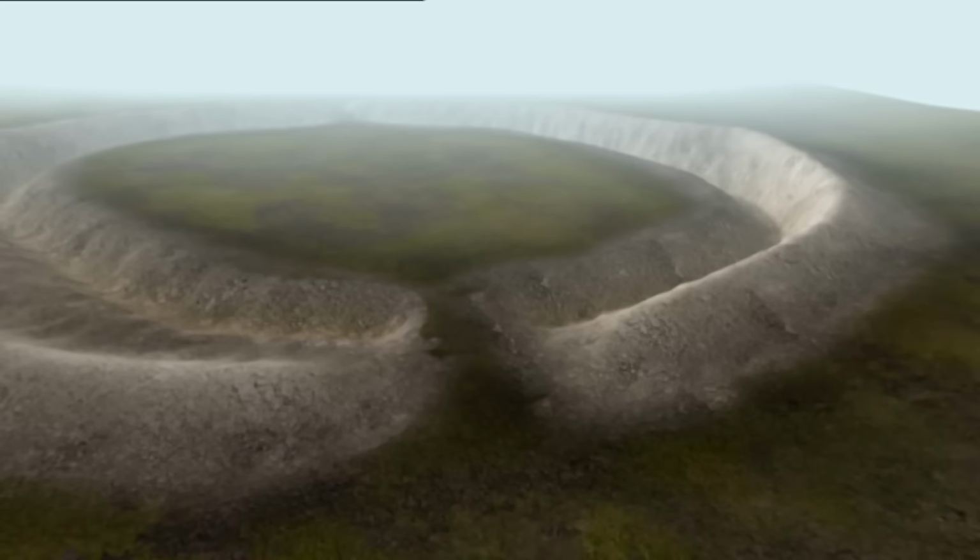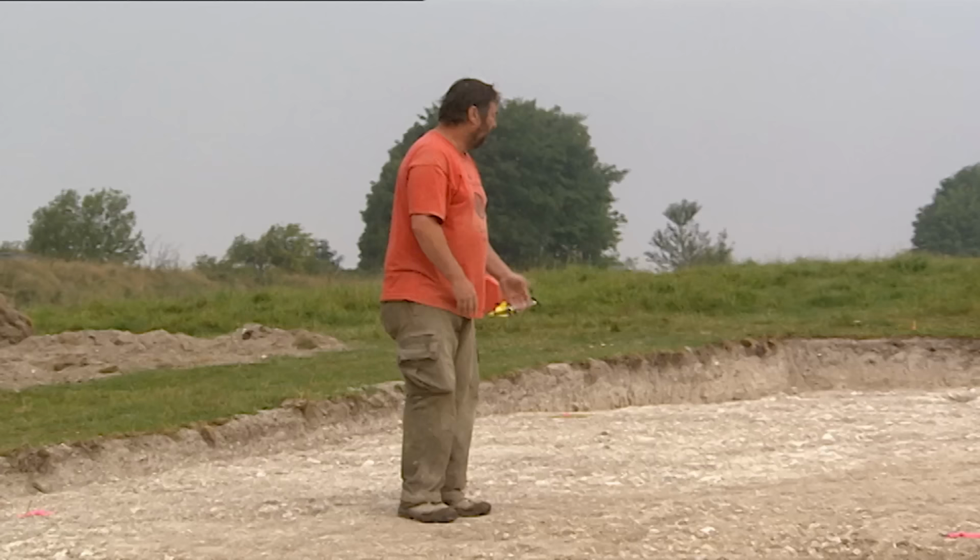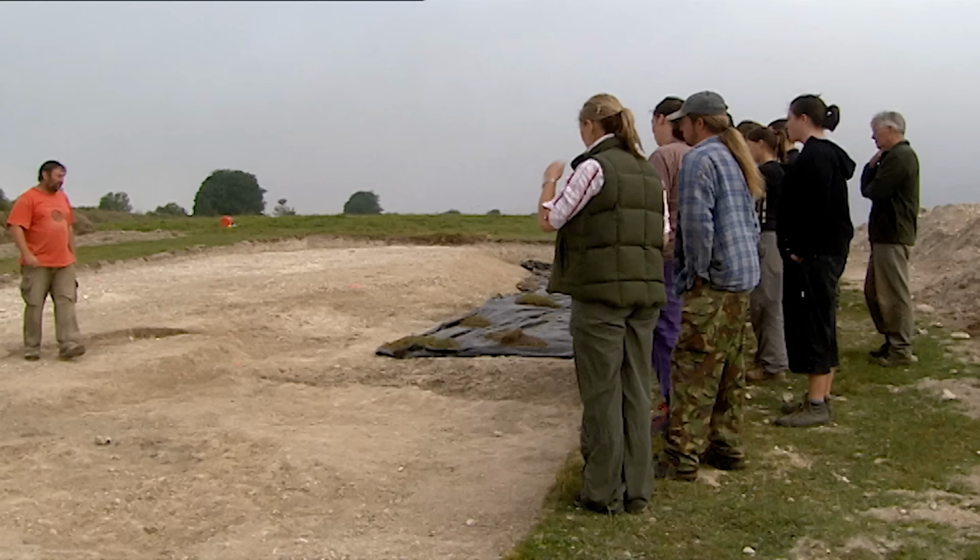Why make such a statement in the landscape? What was the purpose of Durrington Walls? Over almost a decade of research, Mike's developed a very unusual idea.